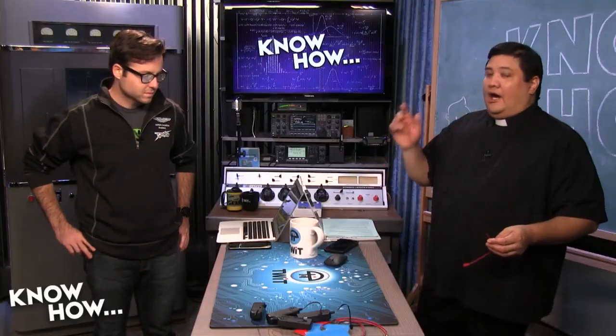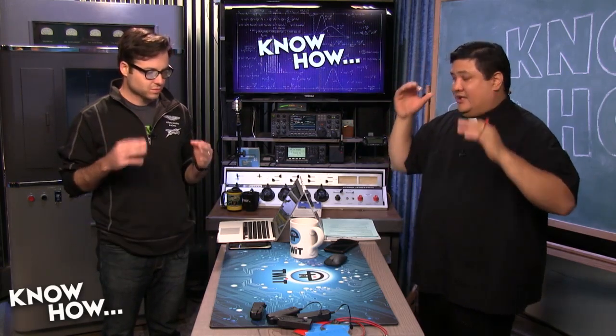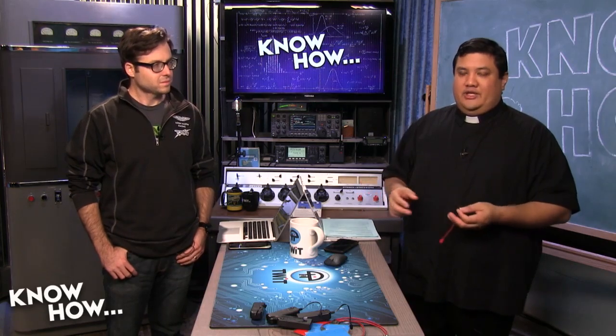If I was going to be using this for, say, an FPV setup, I would also want to put a line filter on it because I want to clean the power before it gets to the transmitter. I don't want that static being added in. But if it's going to be going to a gimbal, you're not worried about that. As long as you give it the proper voltage, it will work just fine.